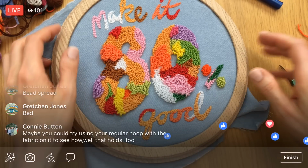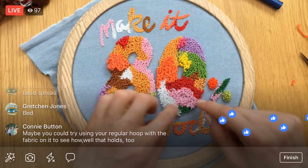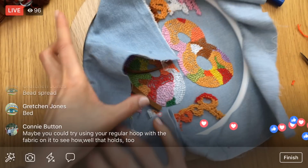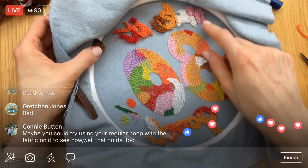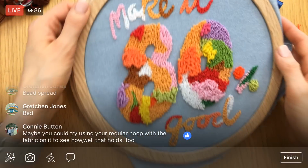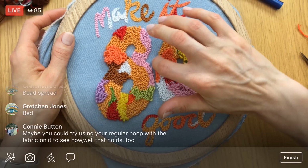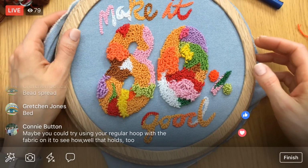So, all right, that is it for the 80% good. Make it 80% good. And I think this is about 80% good. You know, there's some little areas that are a little goofy in here. Some of my rows started a little farther apart. And I had to pull this out 3 times before I got it to look right on the front. But by just making it 80% good, it let me keep going and get it done.